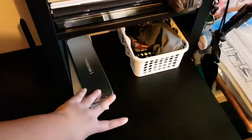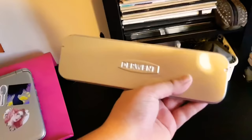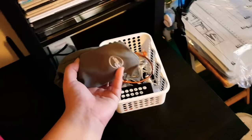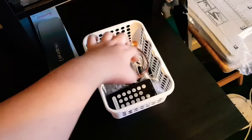So yeah, I want to keep this desk just for, you know, editing and laptop work, so I'm keeping it very simple. This is a Derwent case for pencils. And then I have this little basket. This is my Blue Microphone, Raspberry black. I got it from my sister for my birthday. Let me just show you what it looks like. So this is my microphone. This is a USB light, some kind of stuff.